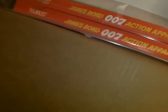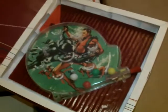Okay, what else have we got? Dairy box. I can already hear this includes something interesting. And this is the Thunderball Bagatelle with its little stand there. And this was unlicensed as far as I know, and it came on a generic card. So a card that had no reference to James Bond, and was the same as other pinballs that they put out there.